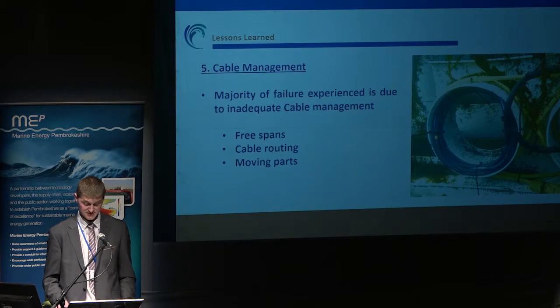From our experience, whenever you have 3 spans of cable greater than 300 millimeters, over a prolonged time the cable will flex that much it will fail. Developers in the past have contracted divers to add cable trays and steel fixing points to stop these failures from occurring. Our advice moving forward is to ensure the cable management is in place and sufficient on your device. This will be a significant cost saving during testing and operating stages of your device.